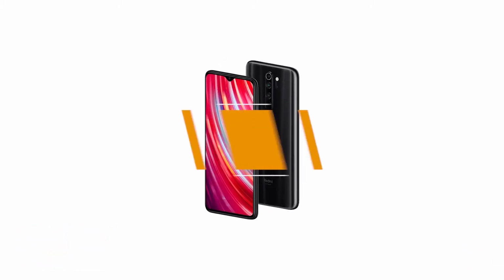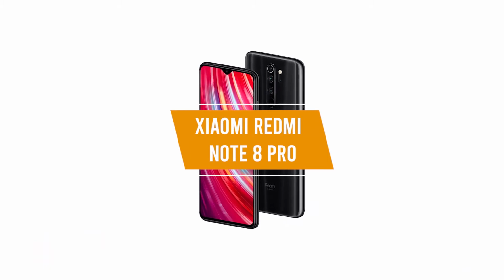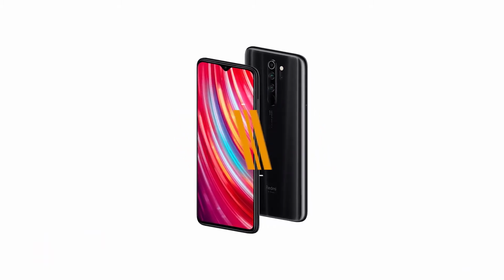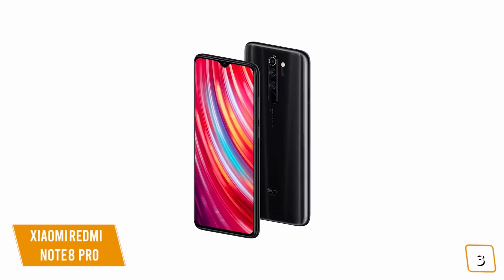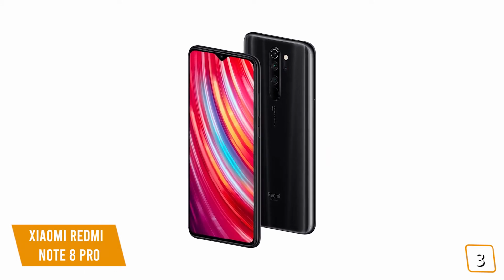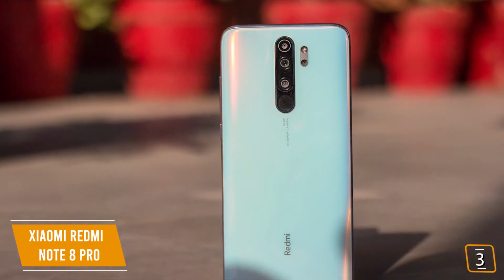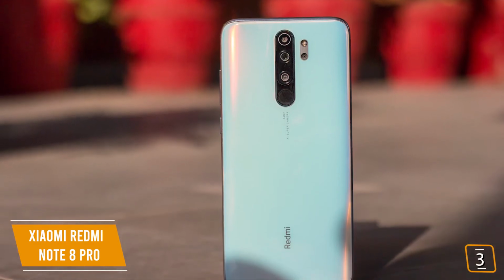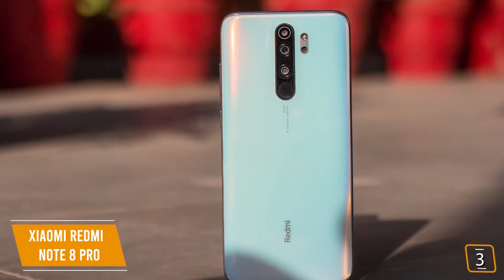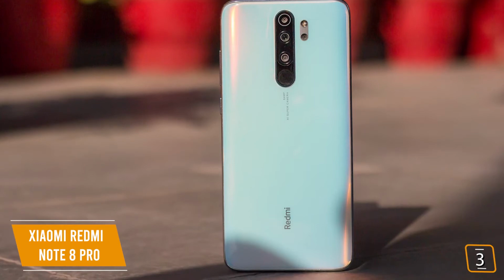The third product on our list is the Xiaomi Redmi Note 8 Pro. This is our best value Xiaomi phone. If you're looking for a bump in performance and features from the Xiaomi Redmi Note 8, then the Note 8 Pro is a great value option. Currently priced at $240, the Redmi Note 8 Pro packs significant improvements over the previous Note 7 Pro and impressive enhancements over the Note 8, including a faster processor for better performance.